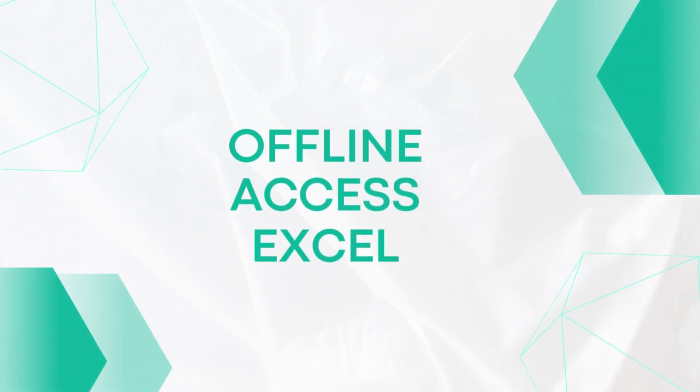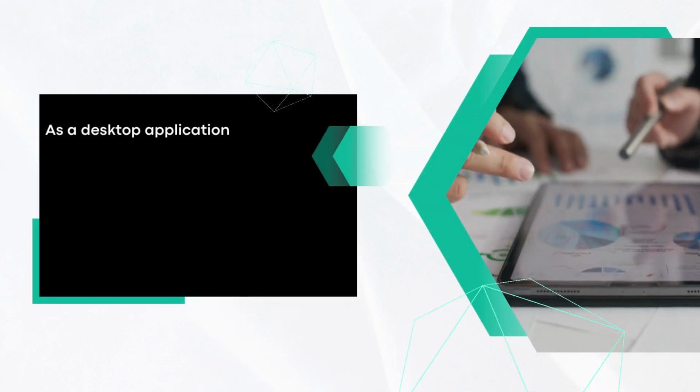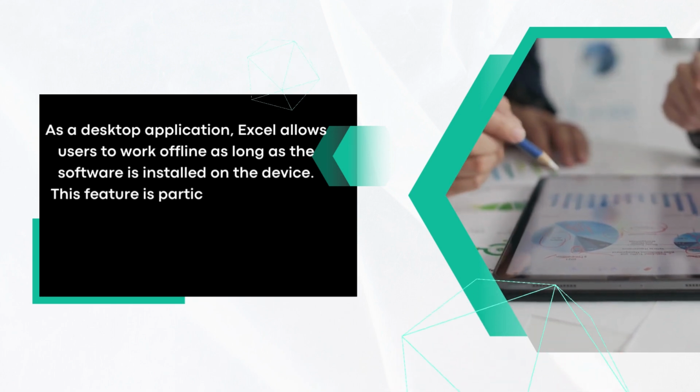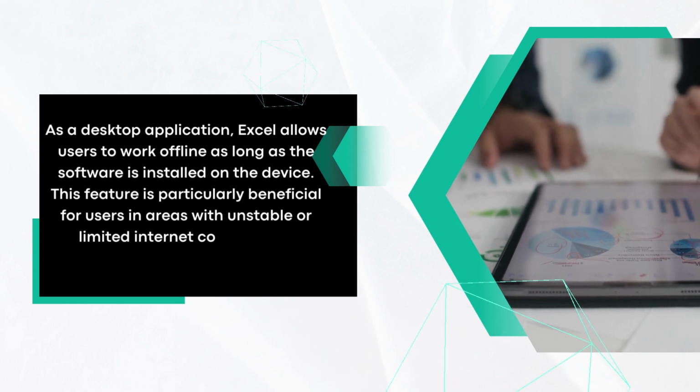Offline access. Excel. As a desktop application, Excel allows users to work offline as long as the software is installed on the device. This feature is particularly beneficial for users in areas with unstable or limited internet connectivity.